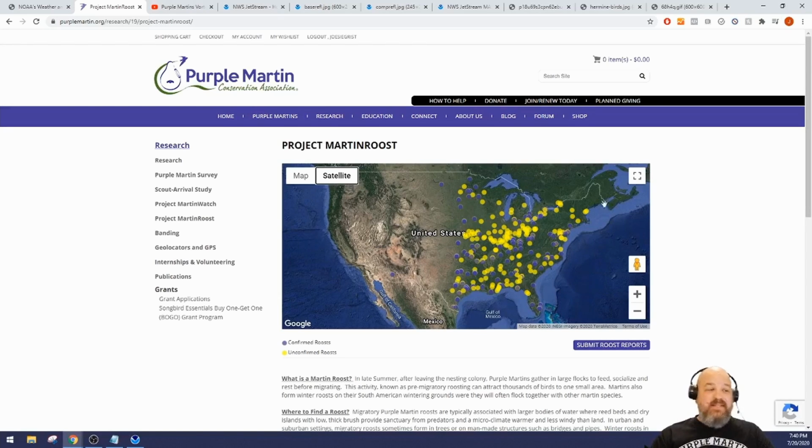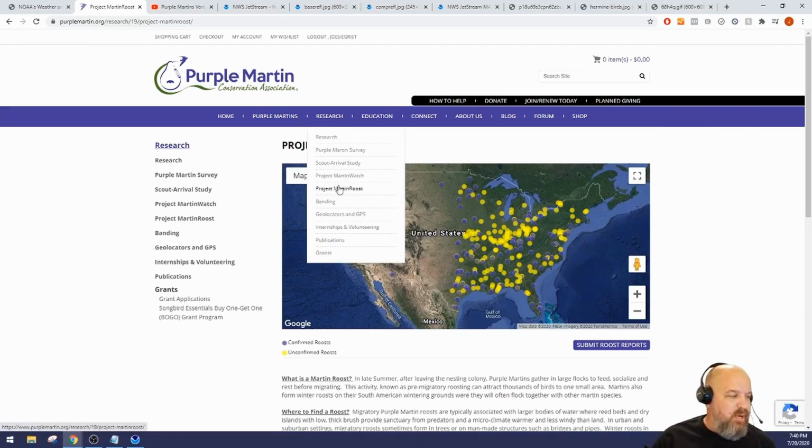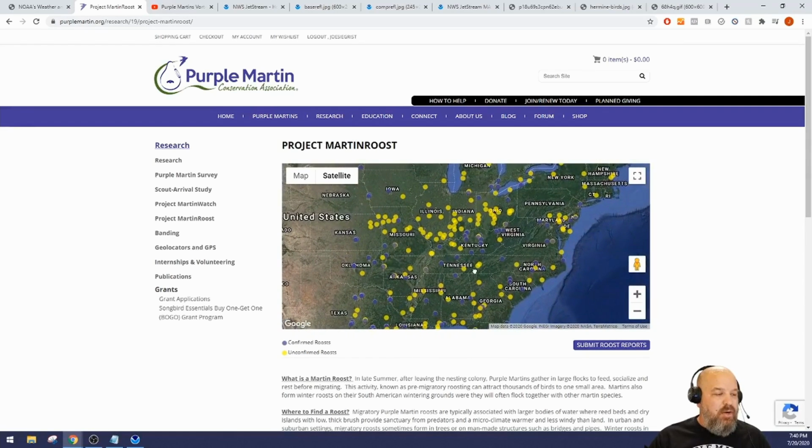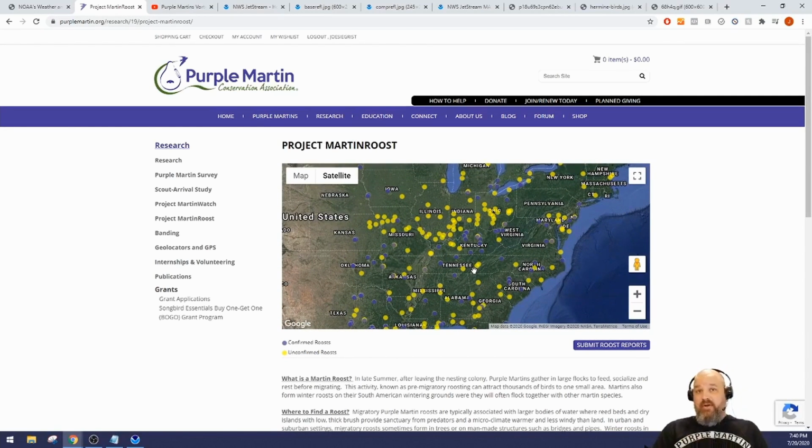And part of that is finding ones that maybe nobody's seen or nobody's noticed, but we see them on Weather Radar. So on our website here, Project Martin Roost is one of our citizen science projects. It's our third one, a little lesser known, but we're looking to reinvigorate the participation in it. So that's why we're doing this. It's available when you go to our website, purplemartin.org, research, Project Martin Roost. You get yourself a map here, purple and yellow dots, similar to the Scout Arrival Study. The purple dots there are Purple Martin roosts that people have verified on the ground. They've done roost reports for us as a science project, and we'll show what that is here in a minute.